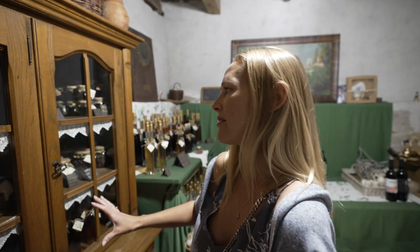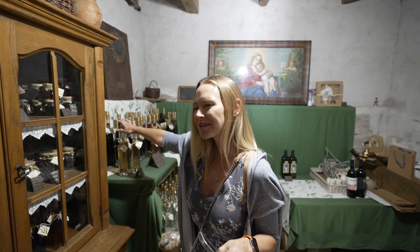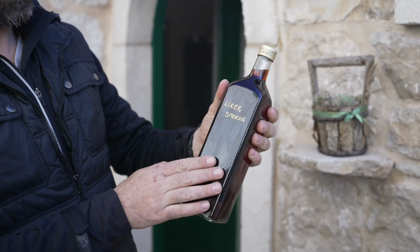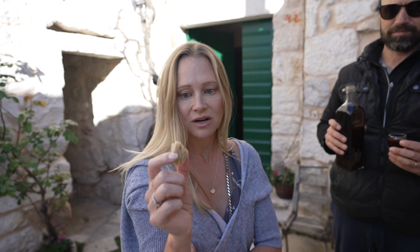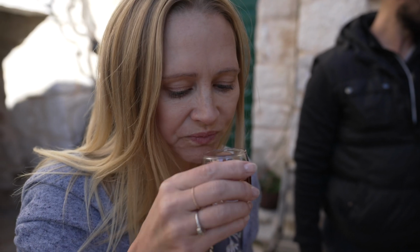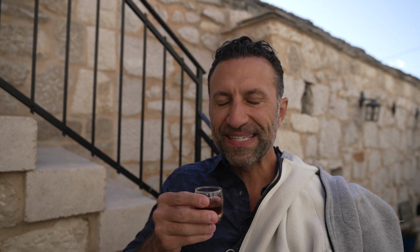So olive oil and nuts, and this is like a dessert wine similar to a port. These are more like grappa. This is a liqueur. I'm gonna try the fig liqueur, and the figs, these are dried figs, and they are right from this property. And the liqueur is made right here, right? Yes. It's good, it's really sweet. It reminds me of port. Yeah, it's totally like port wine. Yeah, exactly like port.